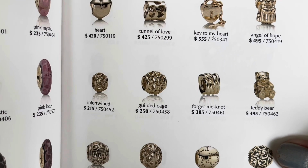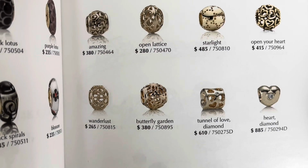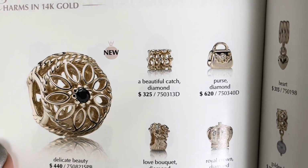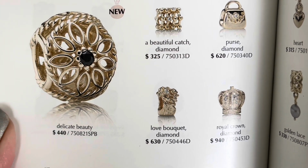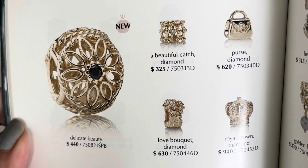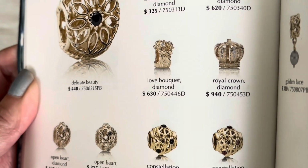And just kind of quickly go down here. And these charms have sure held their value. Turning their page, there's so many of these I would just absolutely love to have in my collection one day. This Delicate Beauty is absolutely stunning. The Beautiful Catch with diamonds, $325 back then. The Royal Crown diamonds with $940 back then.